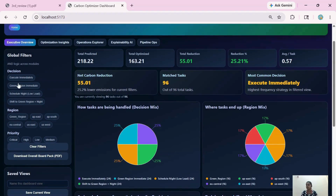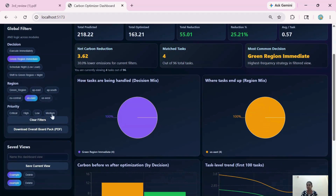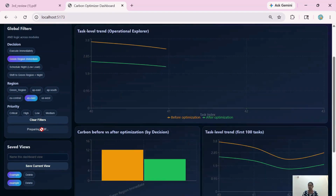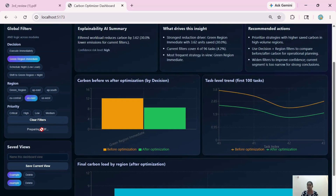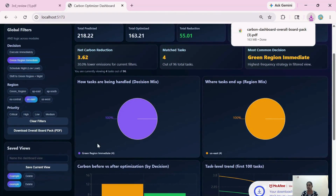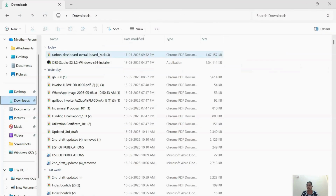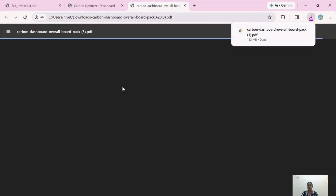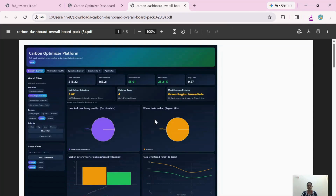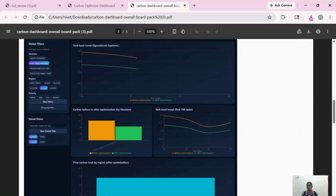Let's say that I need green region immediate at US East, and I have to download this view particularly. So I can give download. So it will be downloaded, and we can also use it locally as well. So it will download the entire flow, like you can see how it has been running through it. And if I try to open this in downloads, I can see the downloaded PDF here. So when I try to open this, we can see the entire implementations. See, these are the entire modules one by one. It will be showing and it will be downloaded.